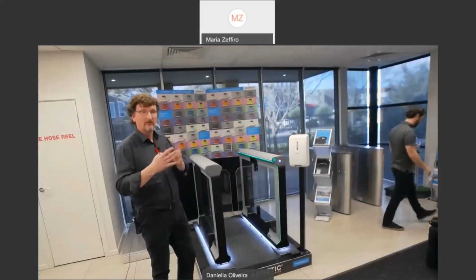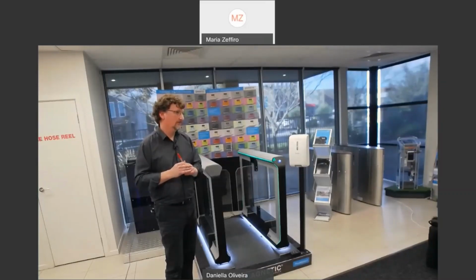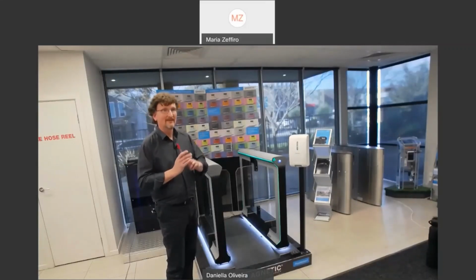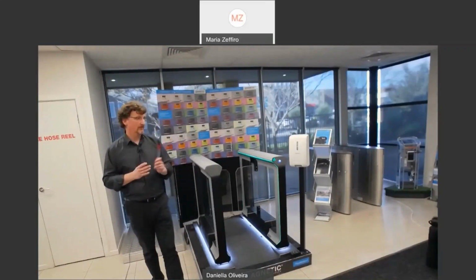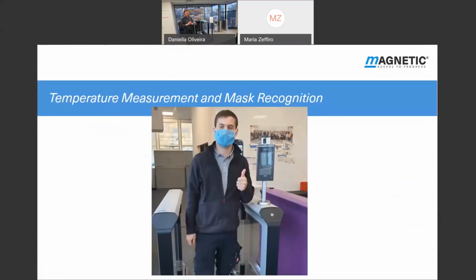We can also provide camera systems to monitor body temperature and mask detection. We're just going to show you some images now of one of our technicians in Germany testing this arrangement. So on screen now, you'll see our technician, and you'll see that the camera is mounted on the barrier on the right-hand side as you look at him. This particular camera will not only measure body temperature, it will also detect whether a person is wearing a mask.